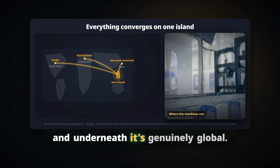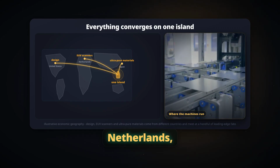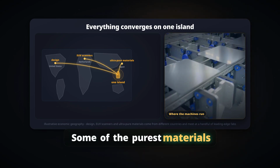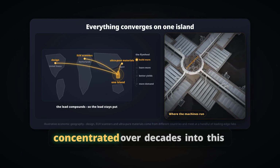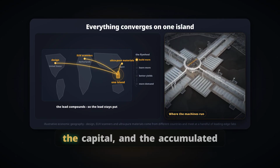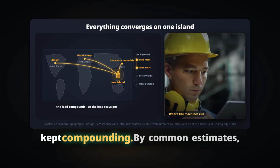And underneath, it's genuinely global. The machines that print the chips are built in the Netherlands. Many chips are designed in the United States. Some of the purest materials come from Japan. But the single hardest step, fabricating the most advanced chips at scale, concentrated over decades into this one island, where the talent, the capital, and the accumulated precision came together first and kept compounding.